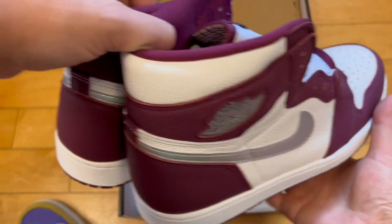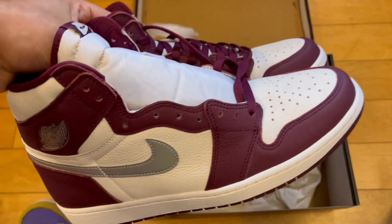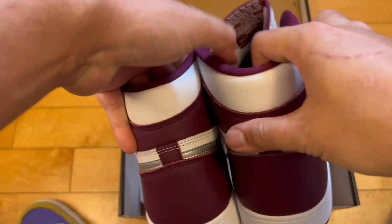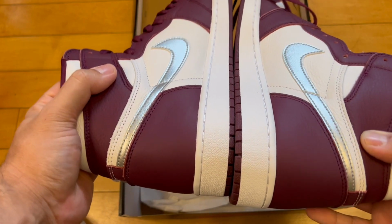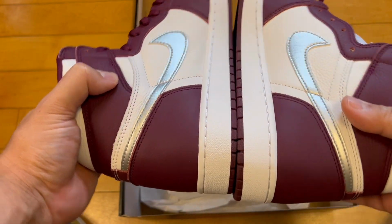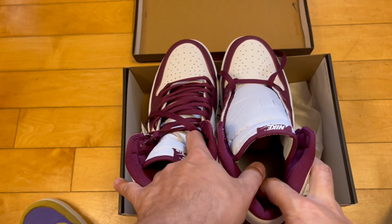Now, as far as a rating goes, well, first of all, let me know: do you guys like these? Do you guys mess with these? Do you guys try for these? Do you have them? If you do want them, they're reasonable. They're not going crazy, just a little bit above retail. So you can cop them at an okay price.